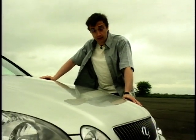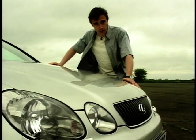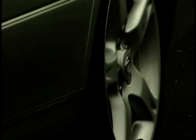Ever since Toyota's posh brand Lexus was launched 11 years ago, they've had a bit of a hole in their range. Well, quite a big one actually. They've had nothing to go head-to-head with the European V8s from Mercedes and BMW. Well, now they have, with this, the newly launched GS 430.